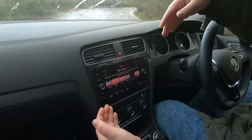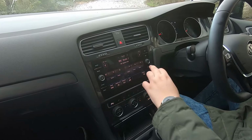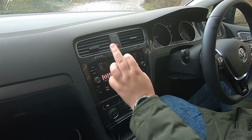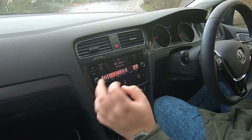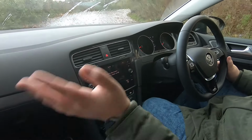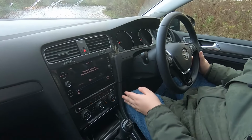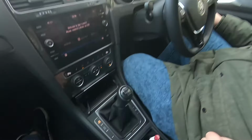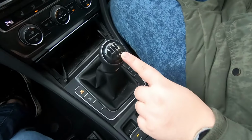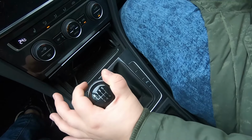And then in the middle you have this large touchscreen, which is very responsive, and you can really just swipe through it without thinking. Look, there's Radio 3, there's a station list, and it's got Android Auto and Apple CarPlay. Your HVAC controls are underneath, and then here's your manual gear stick. So you can see 1, 2, 3, 4, 5, 6 speeds, and if you want to reverse, you just push it down and move it all the way over to the left.